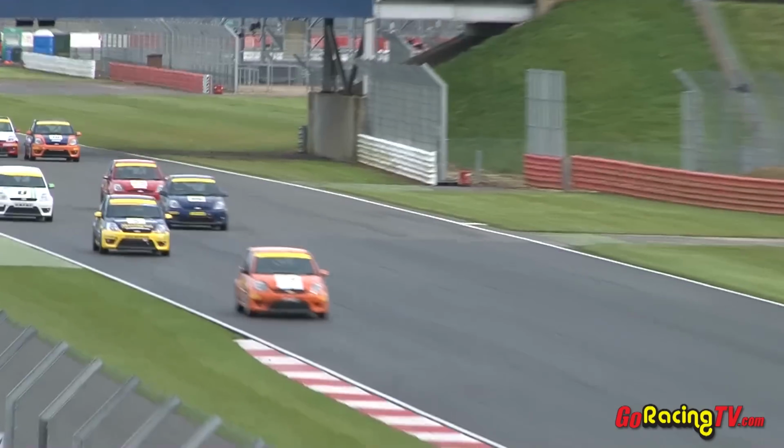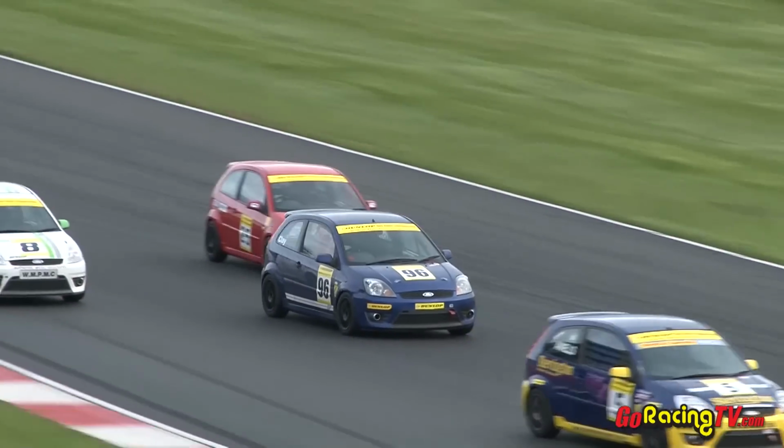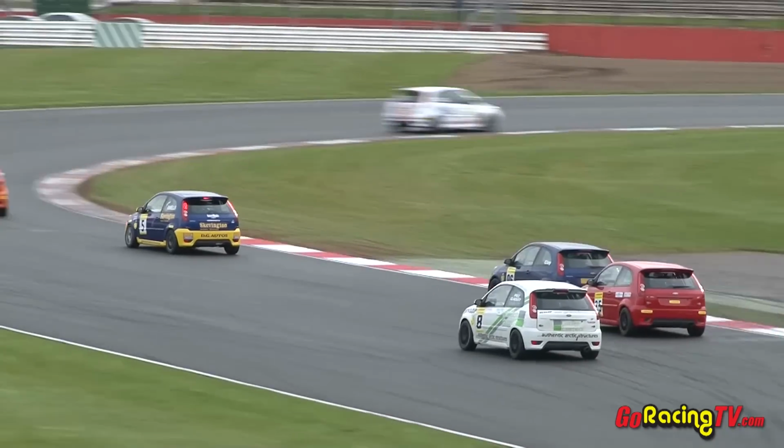It's going to be disappointment for him. But 3 cars there, all having a pretty good race of it. Graham Field at the head of that gaggle in the orange car. Through goes Sagir Hussain again. Car number 8 in the mix, the white one, Paul Clackett, side by side at the moment with 25 Andrew Taylor in red. Sean Clay in front of them.